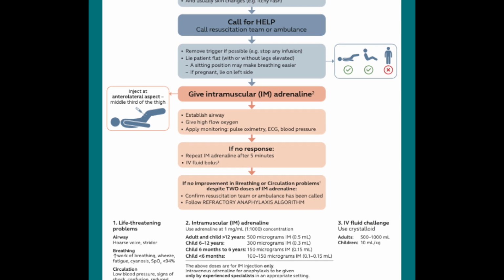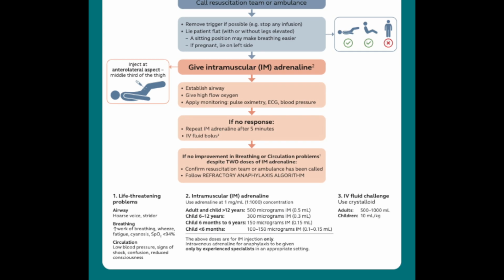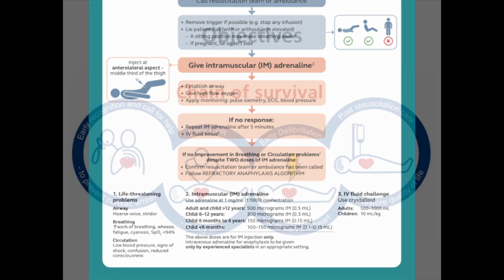Intramuscular adrenaline is stored in the emergency drugs box or the drugs roll in the emergency trolley. When you open the box or the roll, you may find a pre-filled syringe or an ampule and needle. If it were an ampule, you would need to draw up 0.5 ml from an ampule of 1 in 1,000, or if it were a pre-filled syringe, you would need to expel 0.5 ml of 1 in 1,000. Intramuscular adrenaline does not require a prescription prior to administration in life-threatening anaphylaxis.